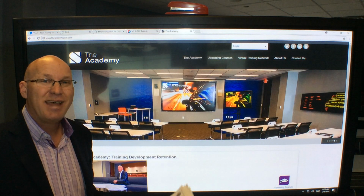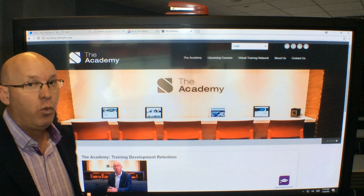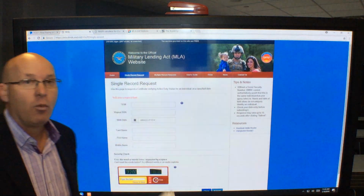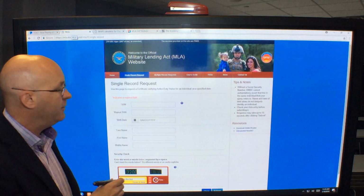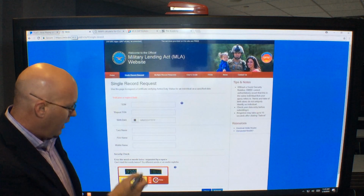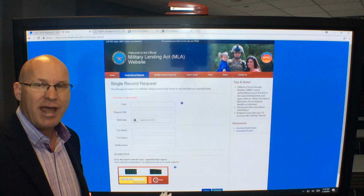First thing we need to do, very similar to doing OFAC, is run every customer through the Military Lending Act website. If they're financing with us and would be eligible for these products, we'll have all this information. We'll punch in their social, date of birth, name, and the security code, and it will produce a report.